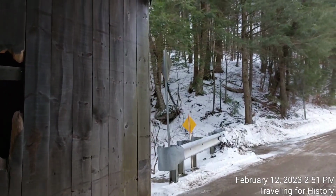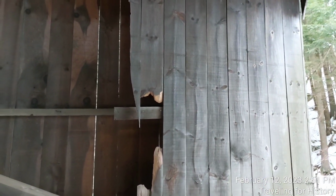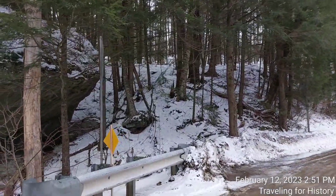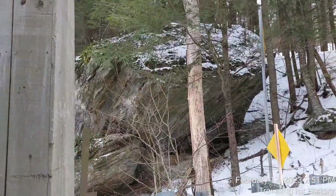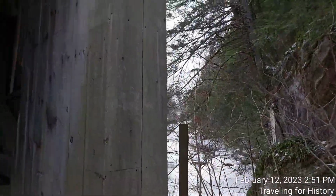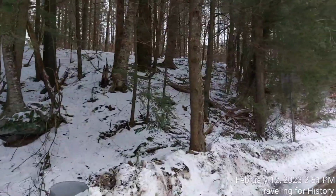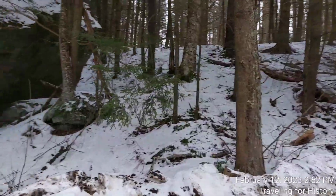I do wonder how often this bridge is used, given that no one has come through here. And I was told also, when I called the town hall in a nearby town, that some of the bridges are actually closed for the season. I called a few weeks ago when there was much more snow on the ground.